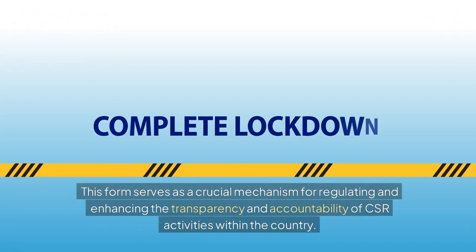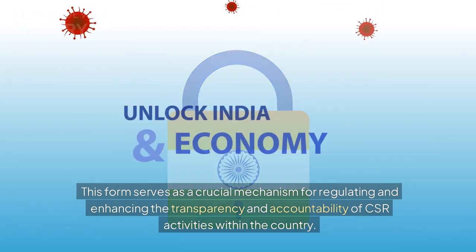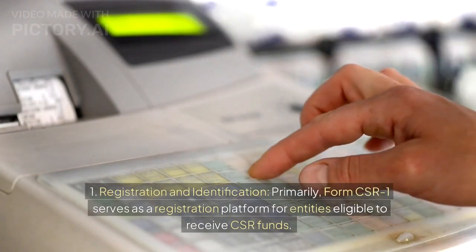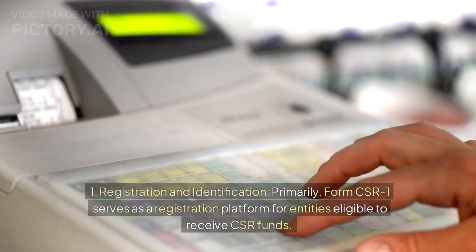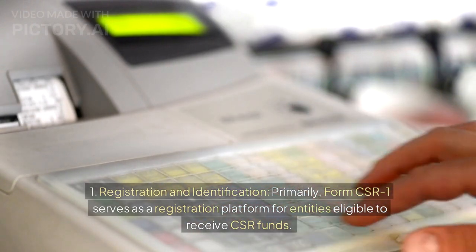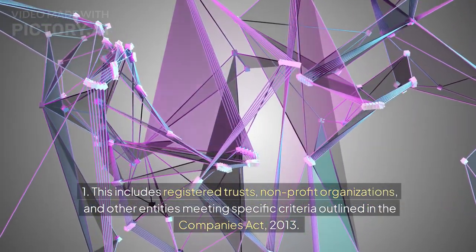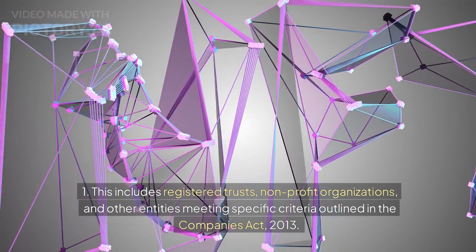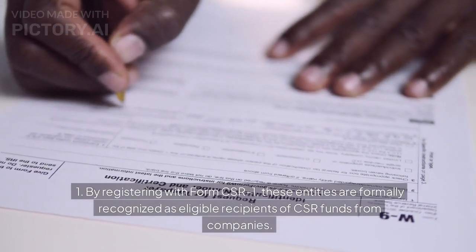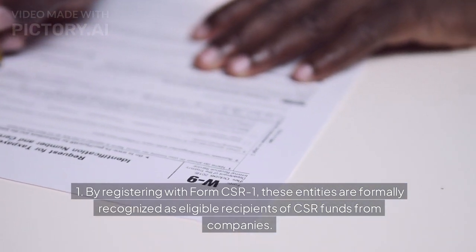This form serves as a crucial mechanism for regulating and enhancing the transparency and accountability of CSR activities within the country. Key objectives of Form CSR-1. 1. Registration and identification. Primarily, Form CSR-1 serves as a registration platform for entities eligible to receive CSR funds. This includes registered trusts, non-profit organizations, and other entities meeting specific criteria outlined in the Companies Act, 2013. By registering with Form CSR-1, these entities are formally recognized as eligible recipients of CSR funds from companies.